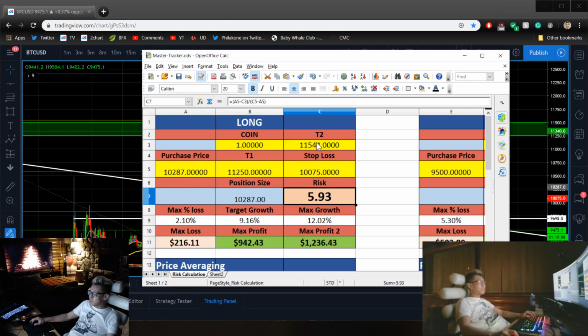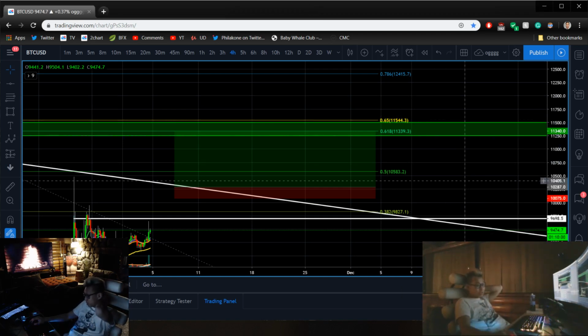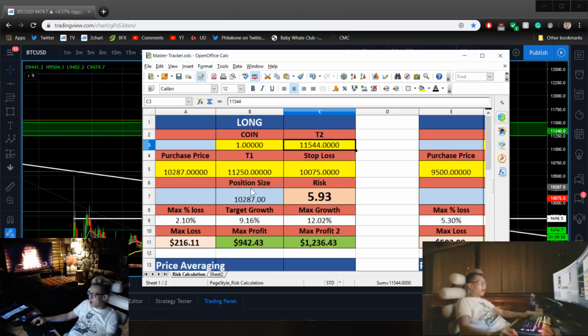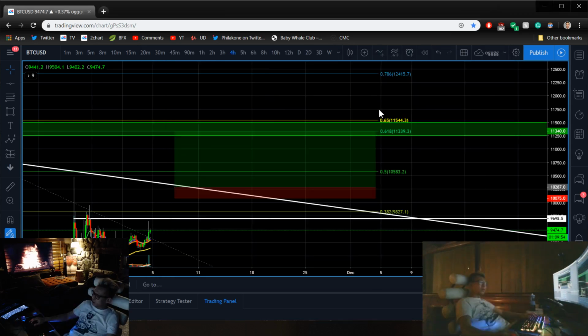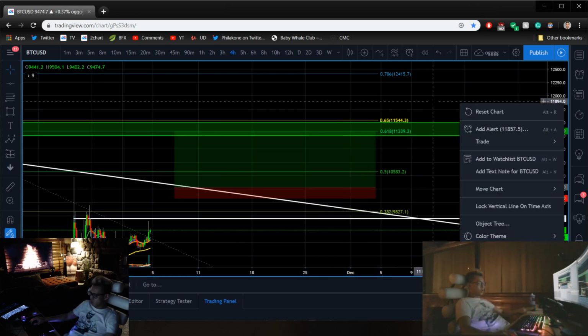And then the next one, the target 2 up there, is up over here at the high end, at the golden ratio. That's the highest. But I don't really want to go that high. I'm not that optimistic about it. Let's just go with 11,500. Because this way, at 11,500, it's slightly below it, not exactly there. So it's a good range.